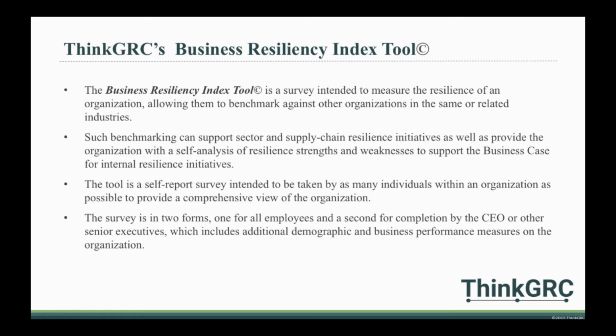As a result of comprehensive research, ThinkGRC has developed a tool which can help businesses identify their business resilience score and posture, as well as where they are both strong or weak regarding resilience. An overview of the Business Resiliency Index tool is presented here.